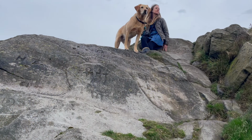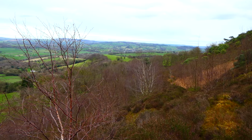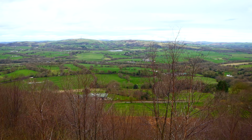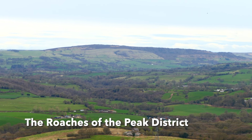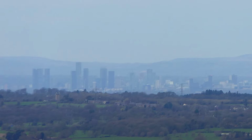The views across the Cheshire Plains are incredible from the top of the Cloud, and it's hard to imagine it was once under sea over 200 million years ago. Oh, it's just so beautiful. That is the centre of Manchester over there.